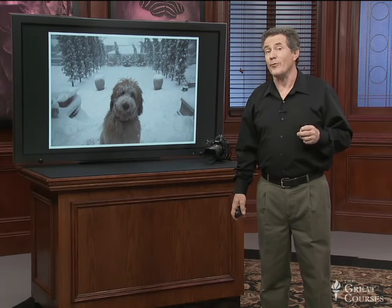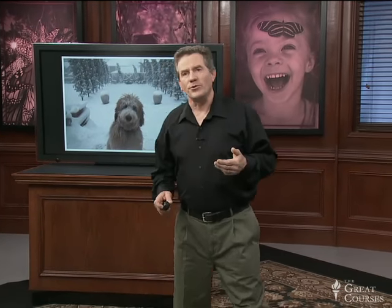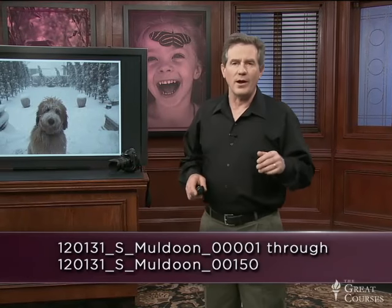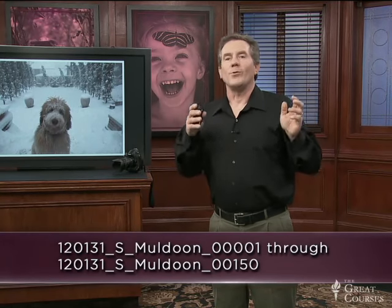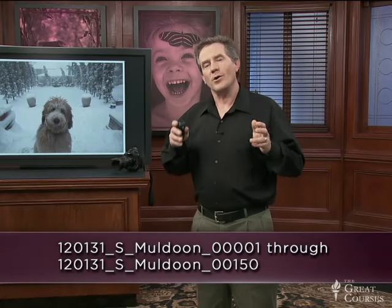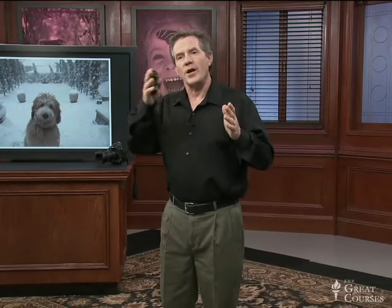A terabyte is over 1,000 gigabytes, by the way. Now, each image in the folder uses the folder name as the base of its file name, followed by a sequential number. So now, if there's 150 pictures, the files would be numbered 12/01/31_S_Muldoon_000001 through 12/01/31_S_Muldoon_000150, like that, okay? So you've gone from frame 1 to 150 pictures of Muldoon, and they're all organized.